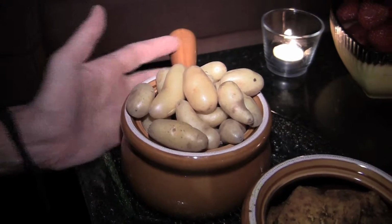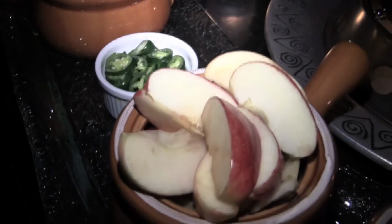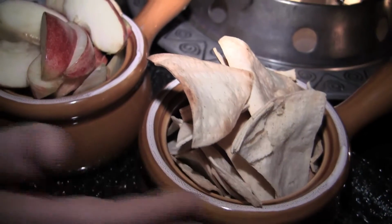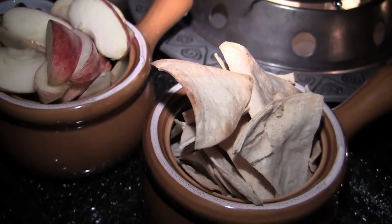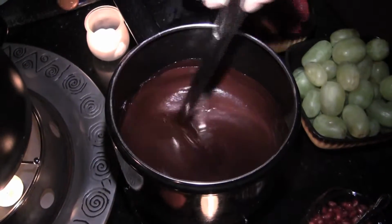To dip in our cashew cheese fondue, we have fingerling potatoes, tofu masala, crisp, crunchy apples, and tortilla chips that we've baked ourselves. On the sweet side, we have a luscious chocolate fondue.